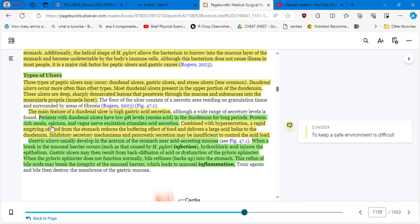Protein-rich meals, calcium and vagus nerve excitation stimulate acid secretion. Let me repeat. Protein-rich meals. Your intake of high protein red meat. Calcium and vagus nerve excitation stimulate acid secretion. That's why many people who master these concepts, especially gastroenterologists, suggest patients become vegetarian. There is a reason, right?